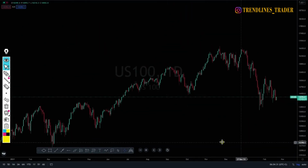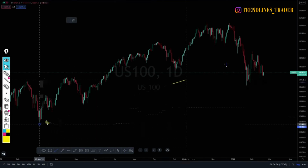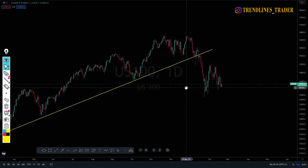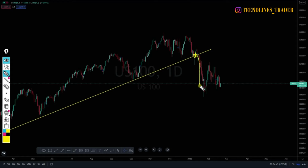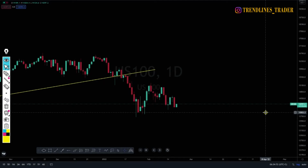Ladies and gentlemen, we had this. The price was very bullish for some time. We broke out of that trend line. Now we are here. This is where we need to focus now, so that we can tell whether the price is moving towards the downside or towards the upside.